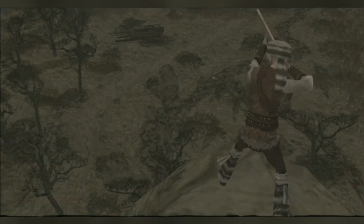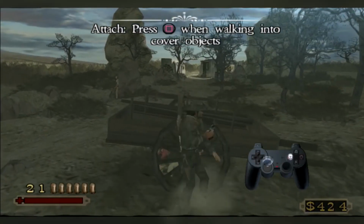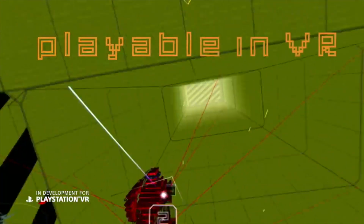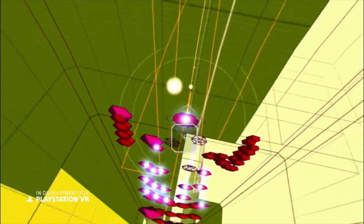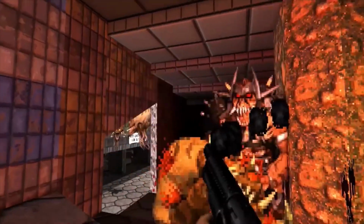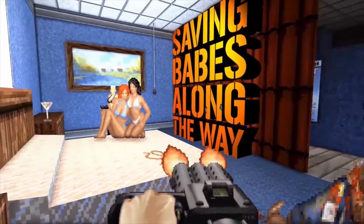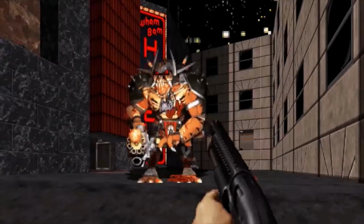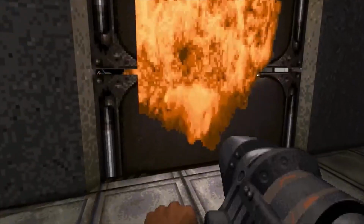Moving on to the PlayStation Network, the PS4 received an upscaled port of PS2 cowboy simulator Red Dead Revolver, as well as Rez Infinite, a HD re-release of Rez with a 1080p resolution and added VR elements. It also received Duke Nukem 3D, 20th Anniversary World Tour, as did the Xbox One and PC. It's an improved and expanded version of the 1996 classic.